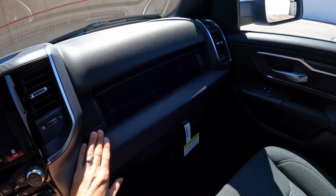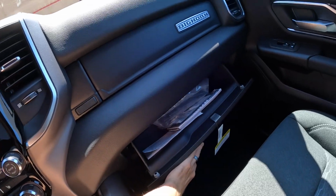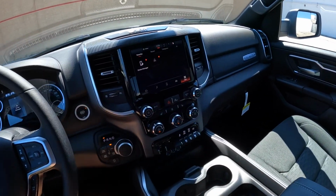You do have two glove boxes, opening that up, pretty good amount of space, and then lower one as well. So this has the smaller screen rather than the really long one. First time I've actually checked out this screen.